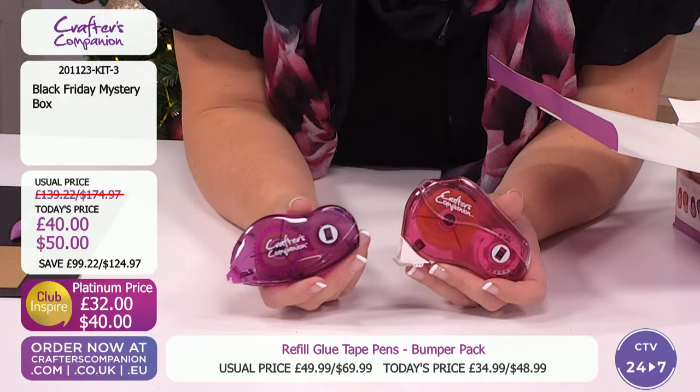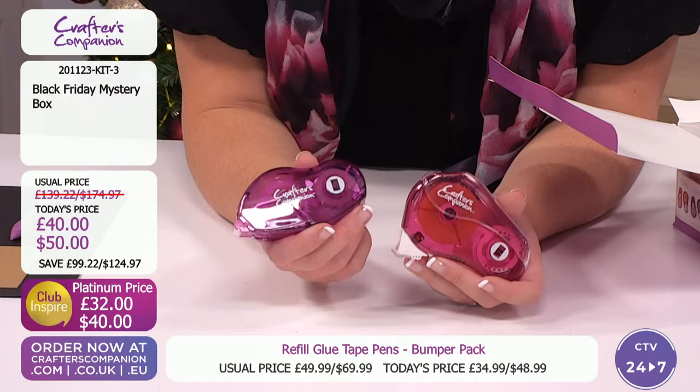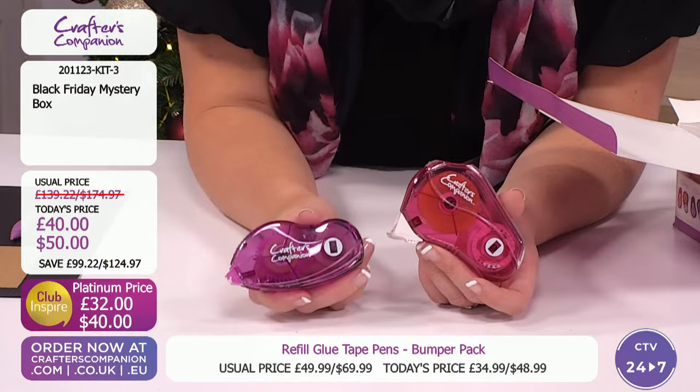So they're actually working out a lot more economical in terms of value for money than what you will get in the regular tape pens. But it's the same tape. We know you love them. So if you like these, keep buying these, guys. We're not discontinuing them. We're just getting these as an extra.